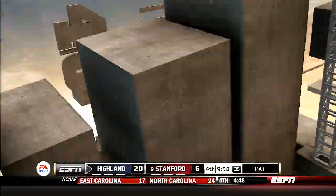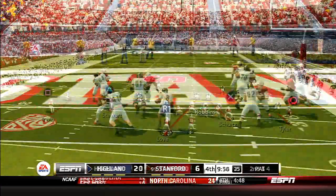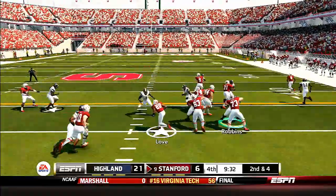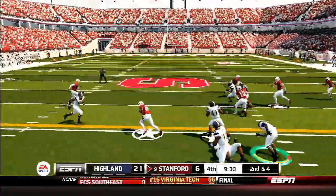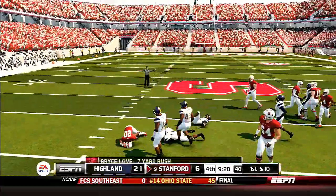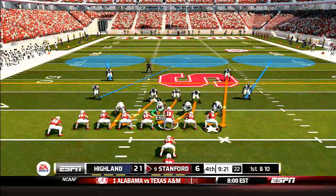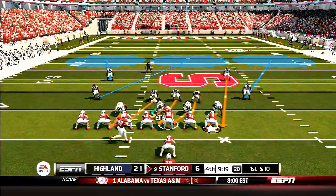So nice job there for Wendell Kason on that play, as you see there. Nice run there. And it's 21-6 now here for the Scotties, as we'll see Love here. Runs this one here, keeps his feet moving there, and that'll be a 7-yard gain there for him. 1st and 10 now for Stanford.